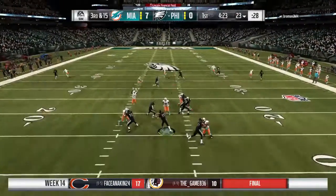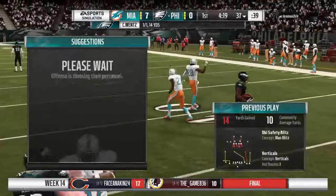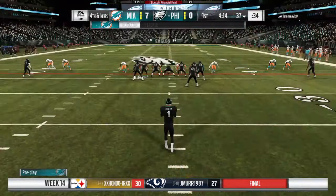From the gun, it's Wentz. Now he'll dump it underneath to his running back, complete. And he'll be brought down right around the 37. It'll be a pickup of 14, but they're still a little bit short as it brings up 4th.